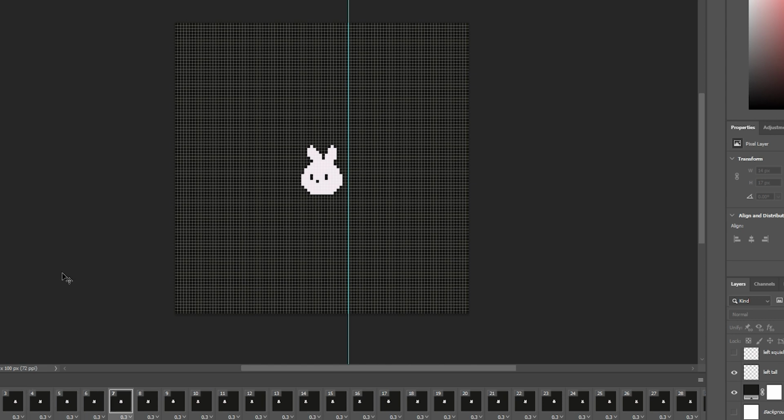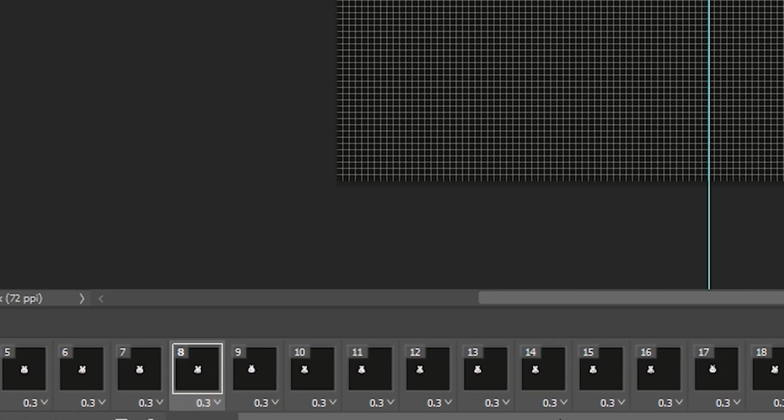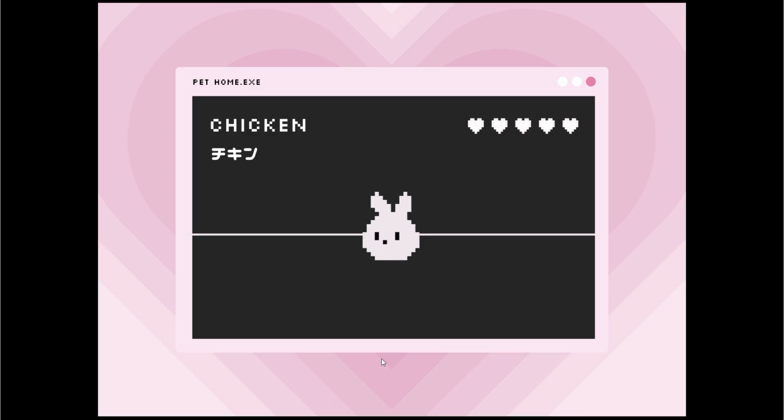For the virtual pet, I created a simple bunny sprite with a looping animation. I was inspired by all of the Tamagotchis that I had as a kid, as well as the other virtual pet games that I loved playing.